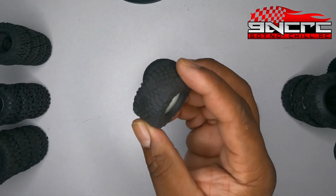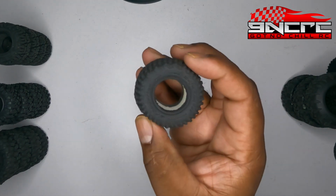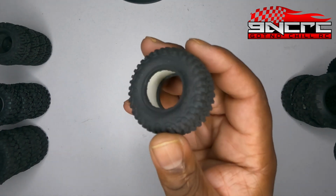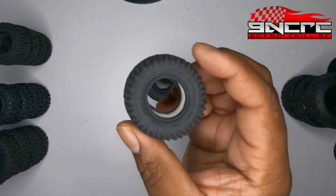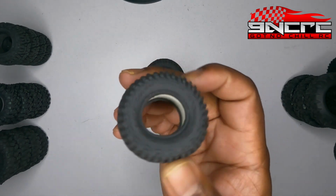This is another set that I really like. I hadn't really used these. Used them once. These are the KR3s. These really look well on a Jeep. They just look really realistic. And I guess they're all pretty much realistic, but I just really like the look of these.